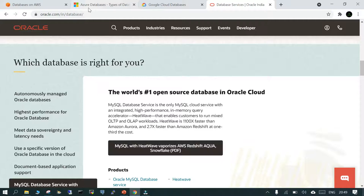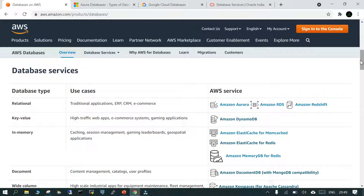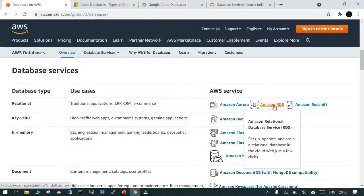If you search for databases in cloud for AWS, you can see the relational database. Under relational database, you will see Amazon Aurora, which is a MySQL and PostgreSQL compatible database. Then you have Amazon RDS. There you have seven relational databases, and you have MySQL, you have MariaDB, which is a fork of MySQL.